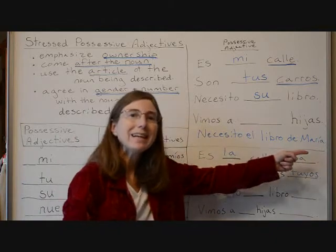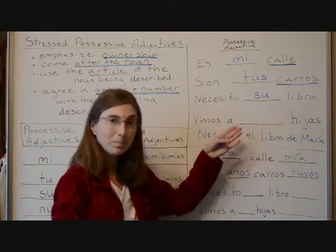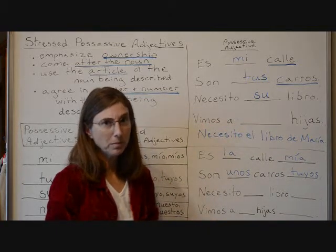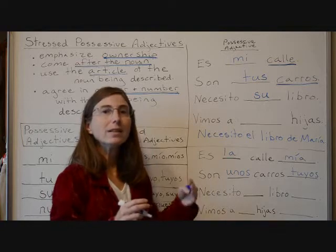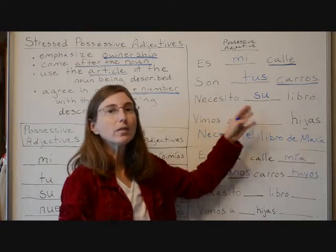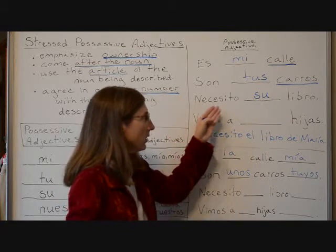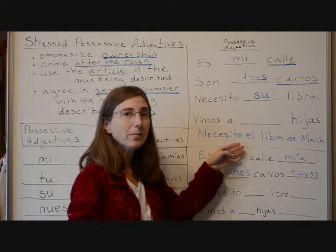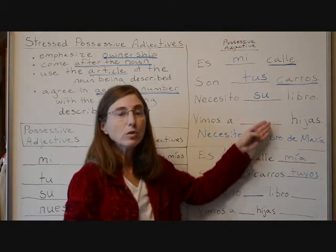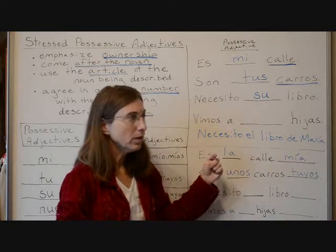Necesito el libro de María is much more specific than necesito su libro. But if we're in a conversation and we've been talking about Maria's book, then we would not need to use this specific sentence, and we could say necesito su libro. So just be aware that many times in Spanish, to express possession, instead of using su, we'll use de to talk about who something belongs to.